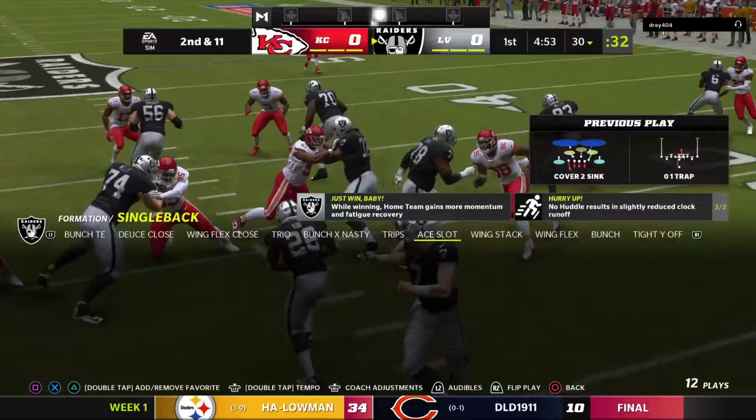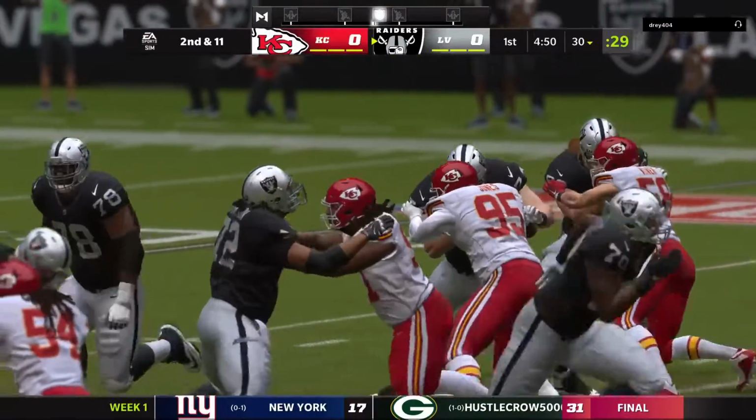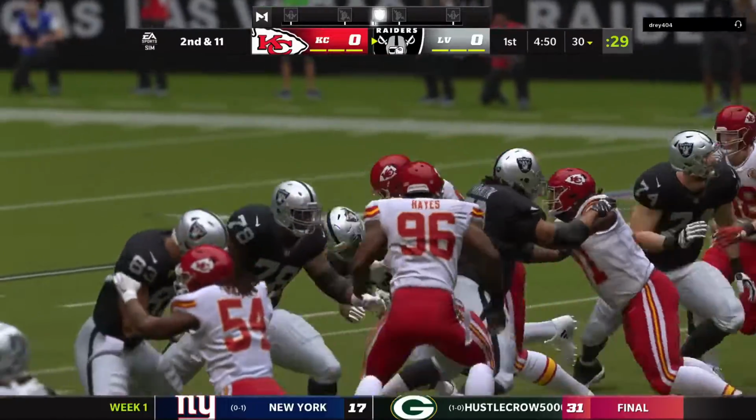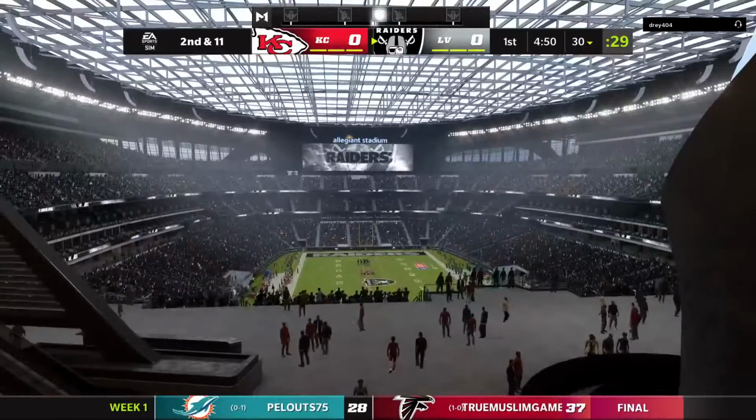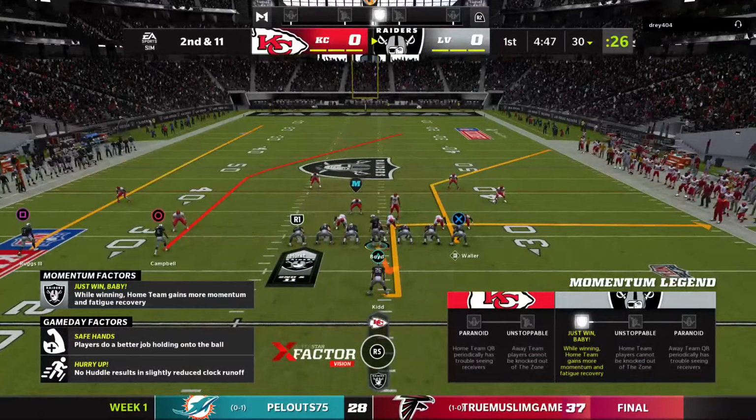Sometimes you just sit back and marvel at what he can do defensively. Speed, strength, quickness, he's the whole package. And that package just wrapped up the runner for a loss. Looking at a 2nd and 11 now after the loss.